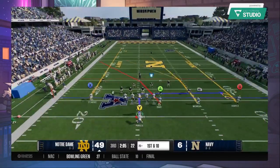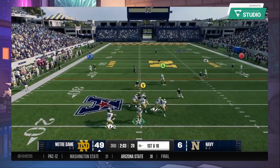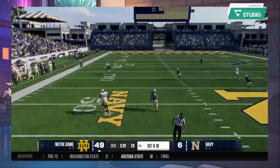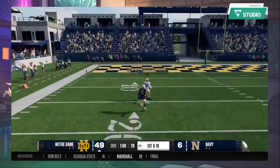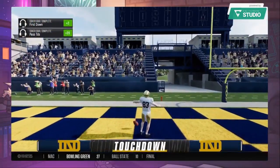Line gets set, first down. Wasting no time throwing on this drive. Grabs it at the 25 in stride. Touchdown, Notre Dame!